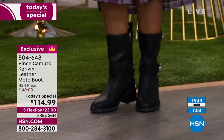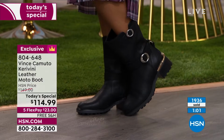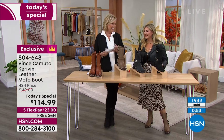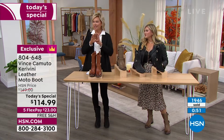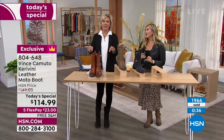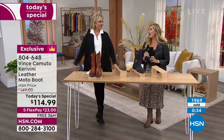Yeah, I love that it's that mid-calf boot. It's so much easier to dress it up for work or dress it down for after hours. Maybe you're meeting your friends for one of those flavored coffees of the season. It's just really great for so many different generations. I think this is going to be a fun fashion hit for you if this is the first try of a moto style, or if you've been that gal that's always looking for the next evolution of moto, here it is. This is the one. That is absolutely correct.